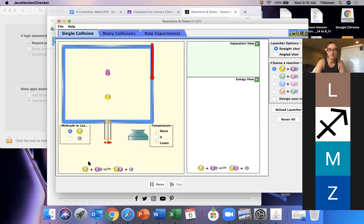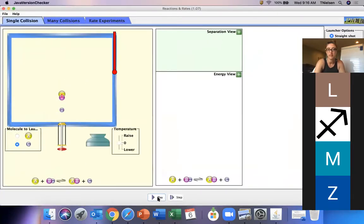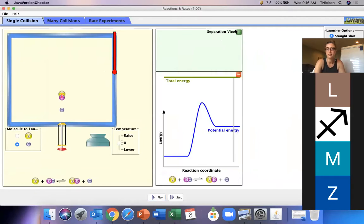And you can see these are the reactant molecules over here. These are the product molecules. You can raise or lower the temperature, okay? And you can make the molecules move faster or slower as a result. You can change the launching molecule if you want to. You can also pause the simulation if you need to at any point, stop. You can do that. You can look at energy diagrams in here. You can look at the separation view, okay?